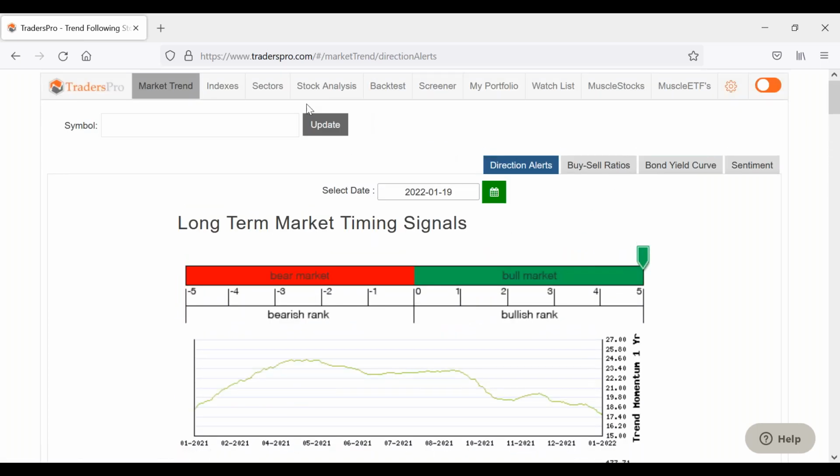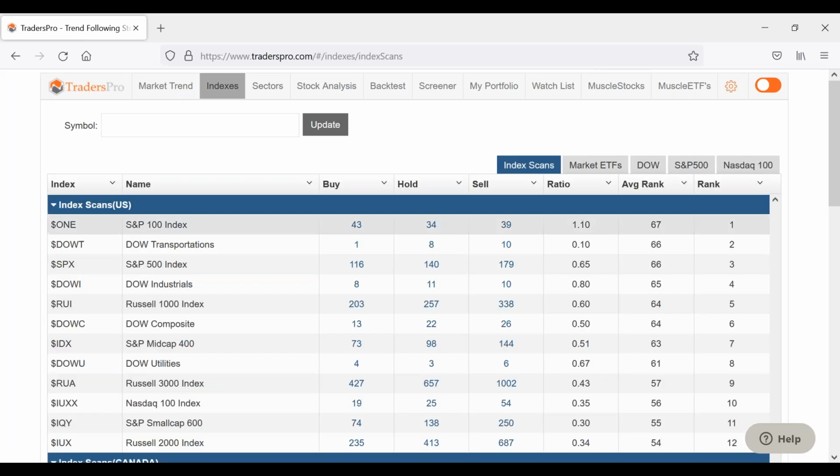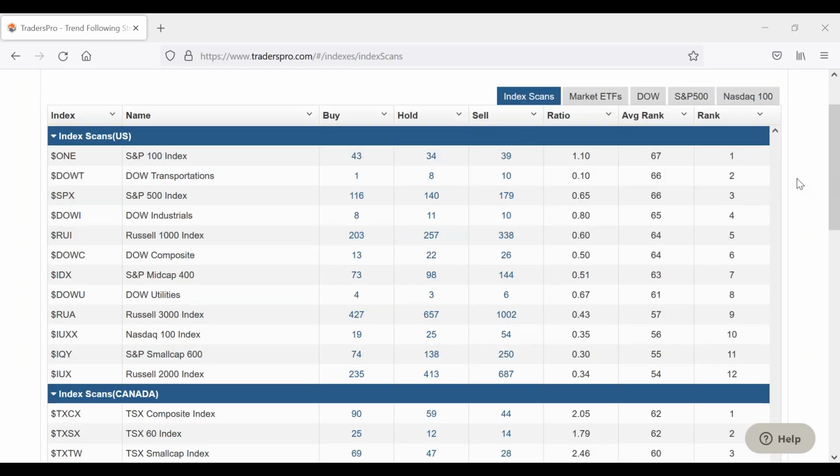You can also look at another extreme, a bearish extreme here, on the buy-sell ratios on the indexes. I told you to look for a bullish extreme. You're looking for double-digit ratios, 10-to-1, 12-to-1, something like that. We got the opposite here.